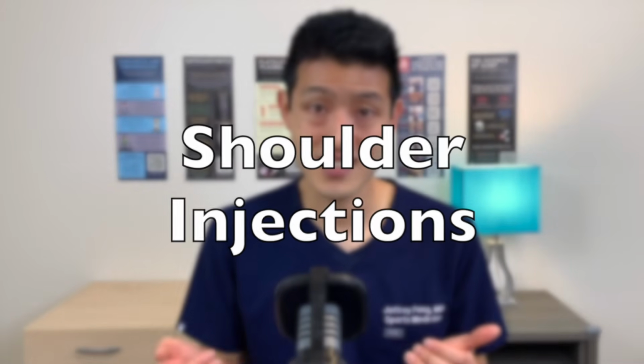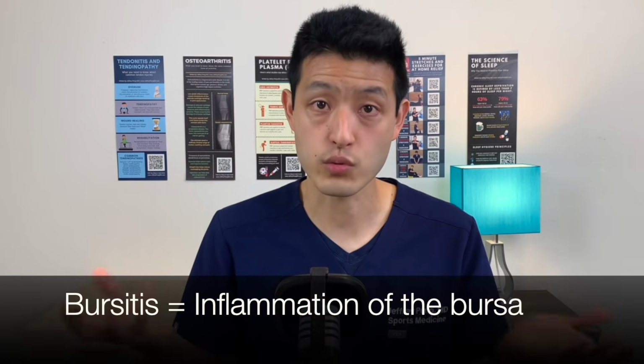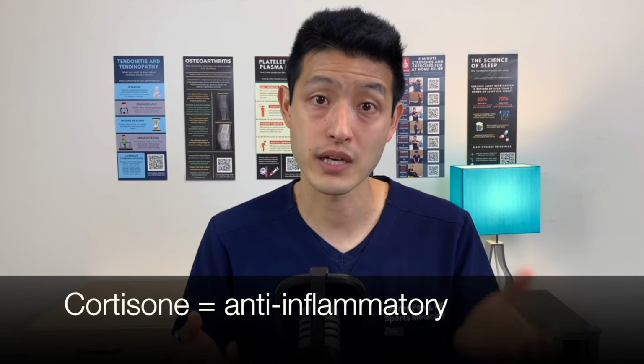If the bursitis persists and it doesn't respond to oral anti-inflammatory medications and it doesn't respond to physical therapy, well, this is one incidence where cortisone injections can actually be beneficial. Frequent watchers of my videos know that cortisone has side effects when injected into joints and when injected into tendons. But for inherently inflammatory conditions like bursitis, cortisone works really well. Cortisone is a steroid. It's a really strong anti-inflammatory medication.